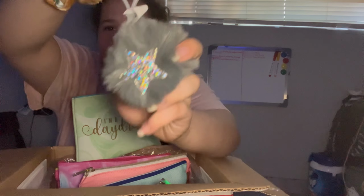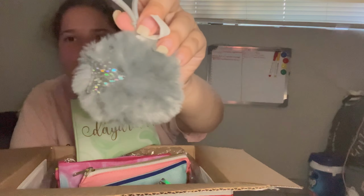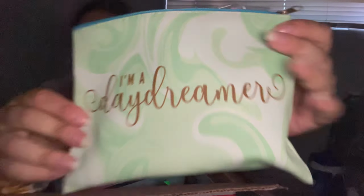And then, oh my god, it's a little fuzzy, what is it called, the fuzzy kind of keychain. There's a star in the middle. How adorable. And then one more thing. Oh! Here is a bubblegum little lip gloss. They are so cute. This is the I'm a Dreamer mystery bag of hers. It is so adorable, oh my god.